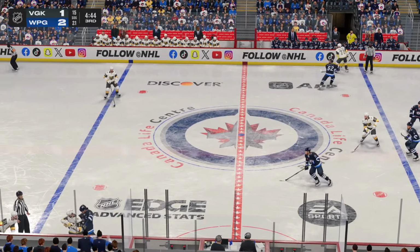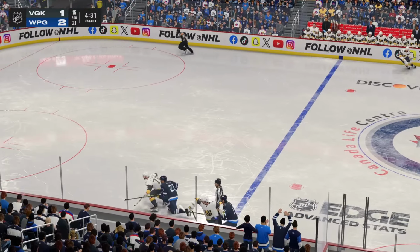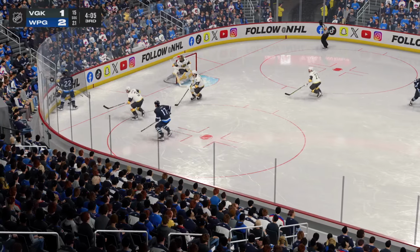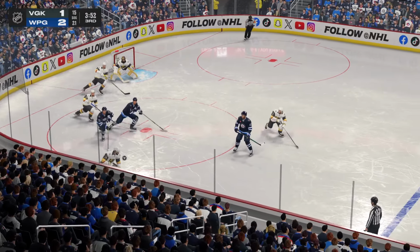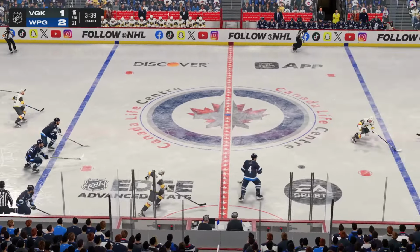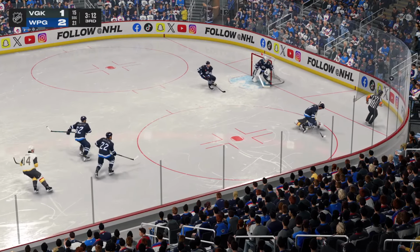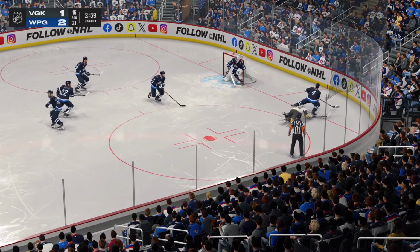People and fans complain that low-scoring games are boring, but not this one. There's been a lot of high-quality chances on both sides. It's been a very entertaining game. Moves the puck. Off the left wing and into center. He says, let's get physical on that play.